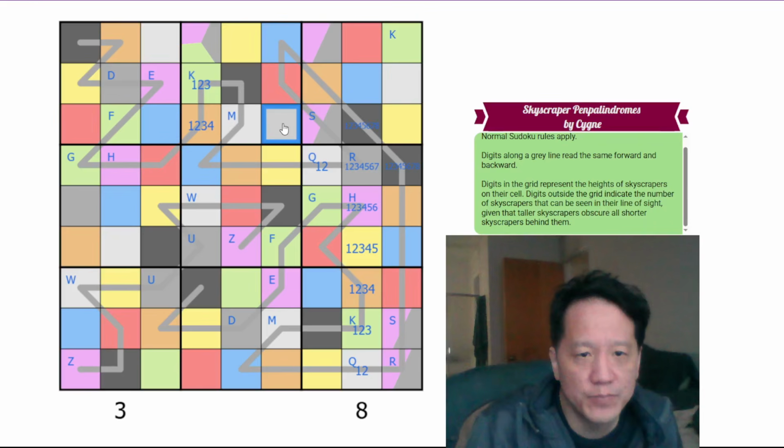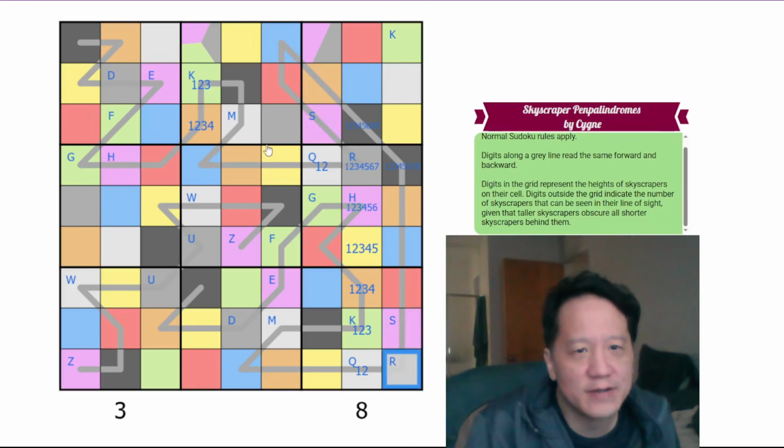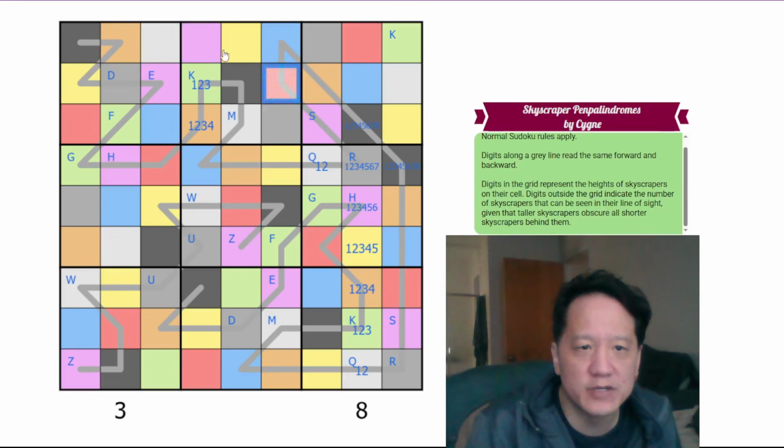It's medium. That means S cannot be medium. S is pink. That means R can't be pink. R is medium. Oh, we already knew that. Anyways, I don't know why we didn't have that already. Anyways, this can't be pink. It's medium. No medium or green, which makes that pink. And then we have all the coloring now.